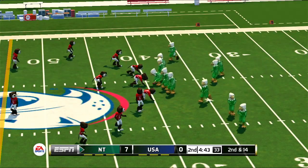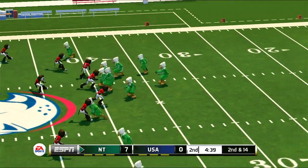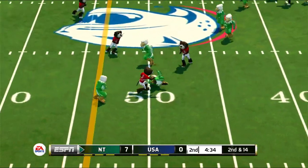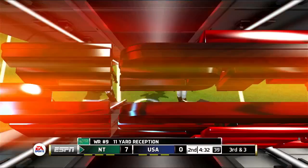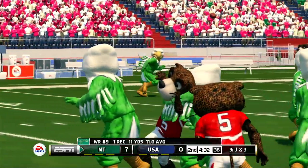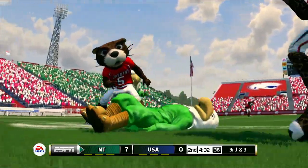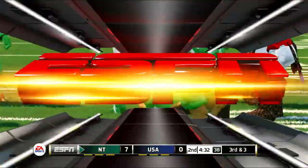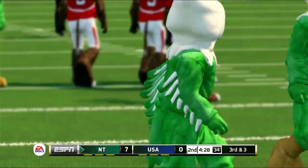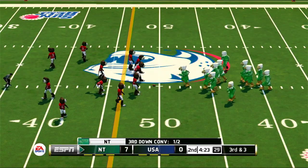It's 2nd and 14. Mike, he's coming, check in. Coming to you. Right. The quarterback and his receiver make a great play here and convert on an early down. That makes it 3rd and 3. They need about 3 yards to get the 1st down here on 3rd down.